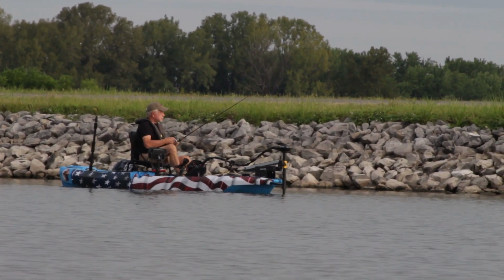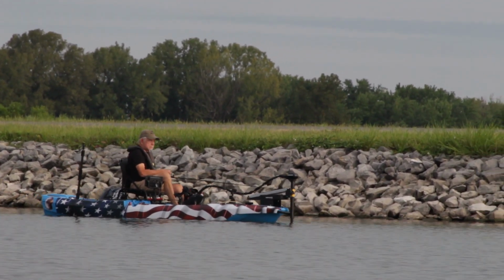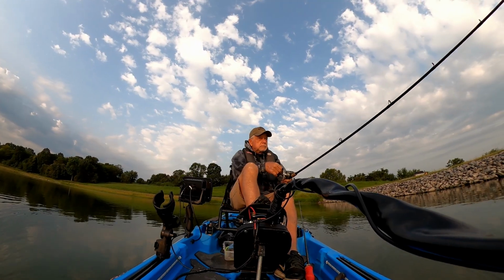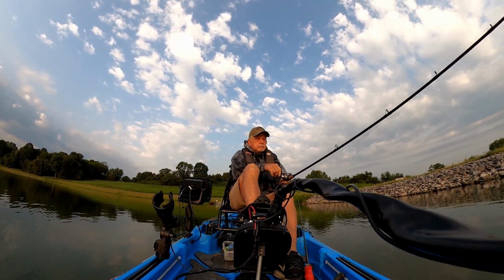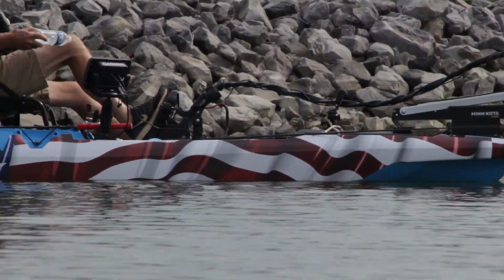But the boat's got lots of storage. It's got under seat storage. It comes from the factory like that. You've got a big hatch in the front that you can put a lot of gear in. It's got gear track all over, so you can add any kind of accessory that you can think of.